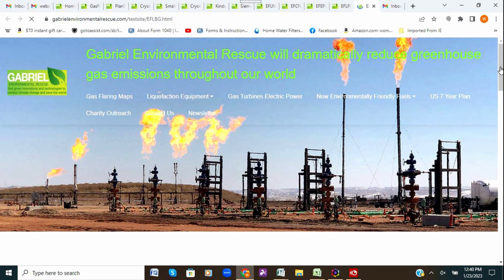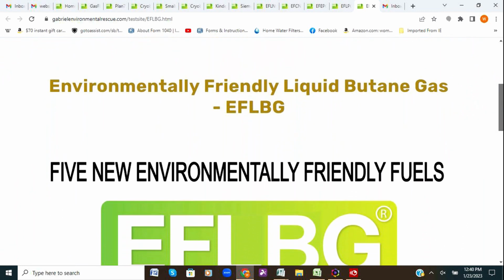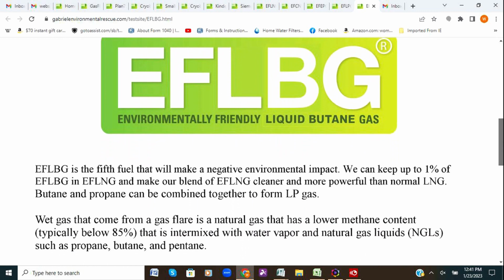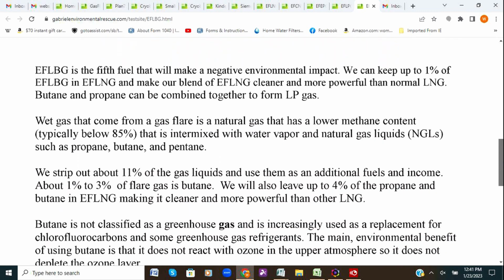And the fifth fuel is EFLBG, environmentally friendly liquid butane gas. It is also not considered a greenhouse gas and is listed as an approved clean energy source by the 1990 Clean Air Act. EFLBG is also the most powerful of the gases.